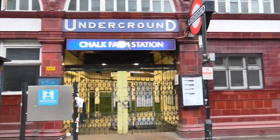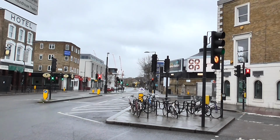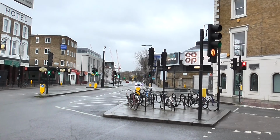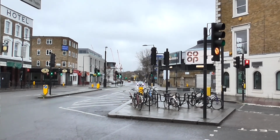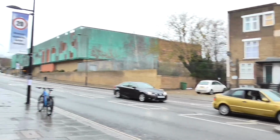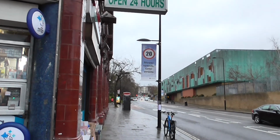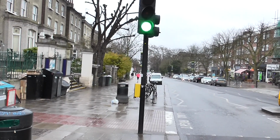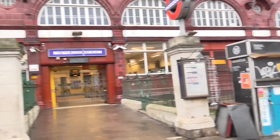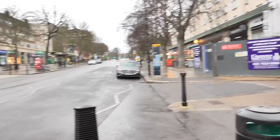Chalk Farm Underground Station, as you can see, there's no transport today, Christmas Day. In front you've got Chalk Farm Road, leading to the market, Camden Market and the Stables Market. What we're going to do, we're going to turn the corner here to my left and head up Haverstock Hill, Walsh Hill and up to Hampstead. So we just go straight up. That's where I've just come from, and in front we have Belsize Park Underground Station, which is closed Christmas Day. We just continue straight in front.